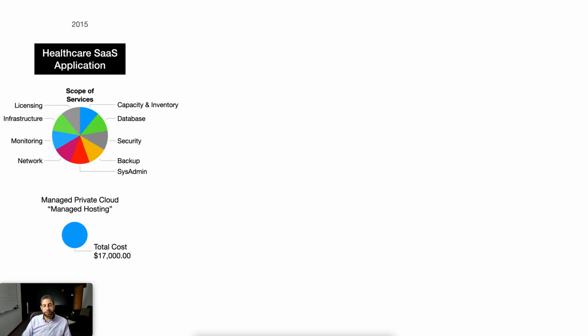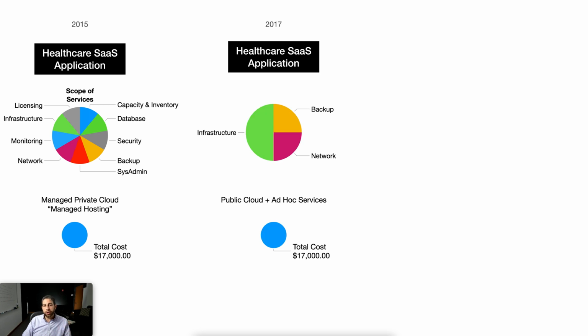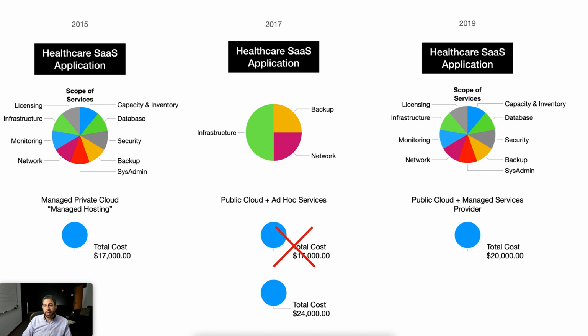So we start off in 2015 at 17 grand. We go to 2017, and it really wasn't 17 grand. It was really $24,000. And in the end, we kept them in public cloud, but we laid on top of it a managed service provider. And why is there this $4,000 cost savings?